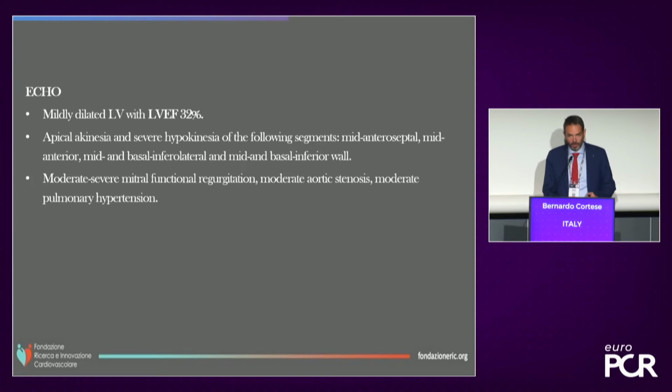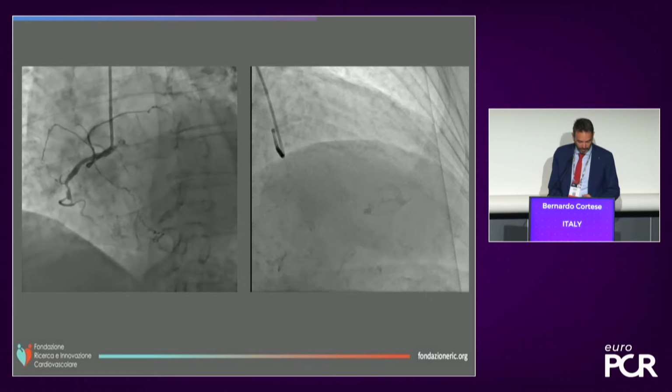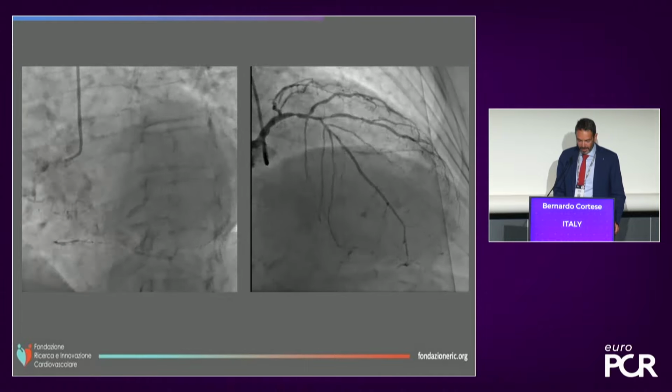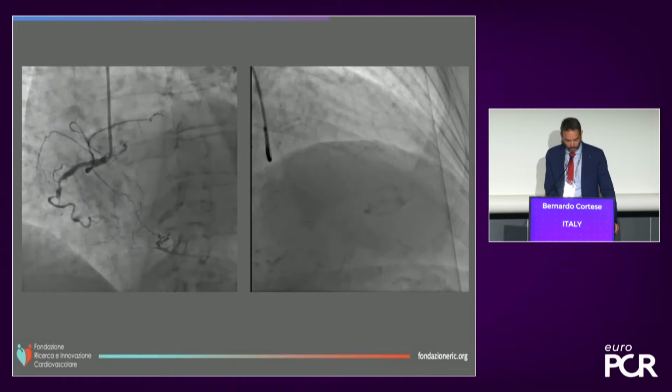She came to our hospital for a non-STEMI, where she had a depressed left ventricular ejection fraction of 32% and moderate to severe mitral functional regurgitation. A real-life patient that we face every week in our hospital. So we decided to stabilize the patient and bring her to the cath lab. We found a CTO of the right coronary artery and a diffuse pattern of atherosclerosis in the left coronary system.